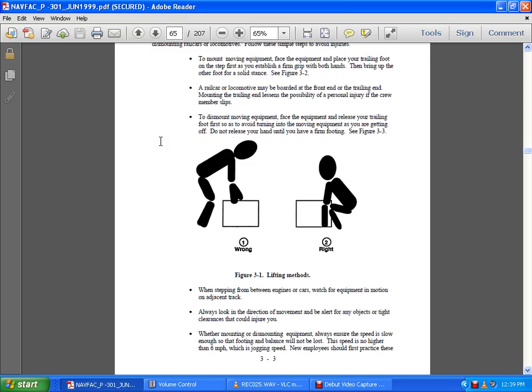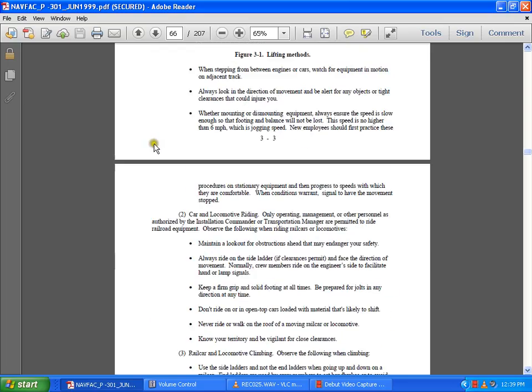When stepping between the engines or cars, watch for equipment in motion on the adjacent track. Always face the direction of movement. Be alert for any objects in tight clearance that could injure you. When mounting and dismounting, also ensure that you move slowly enough that footing and balance will not be lost.